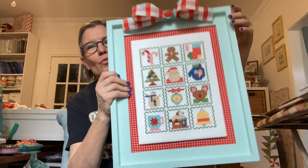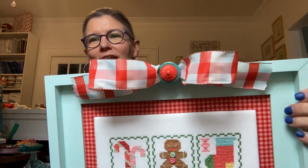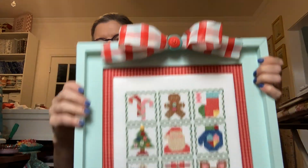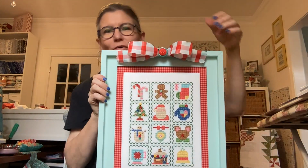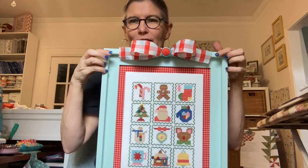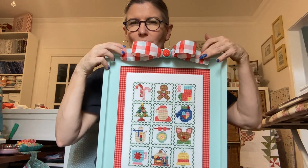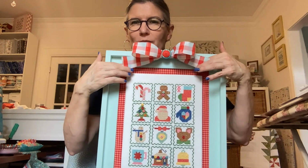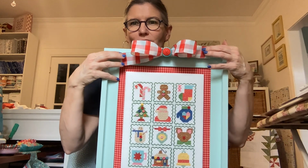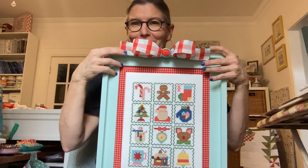So I found this ribbon at Hobby Lobby yesterday. And you can't really see it, but it's a light aqua color and this red. So I really liked how it went. And I think I am going to trim these bows to have a V in them maybe. And I could also pull them down if I wanted, like that. I don't know.